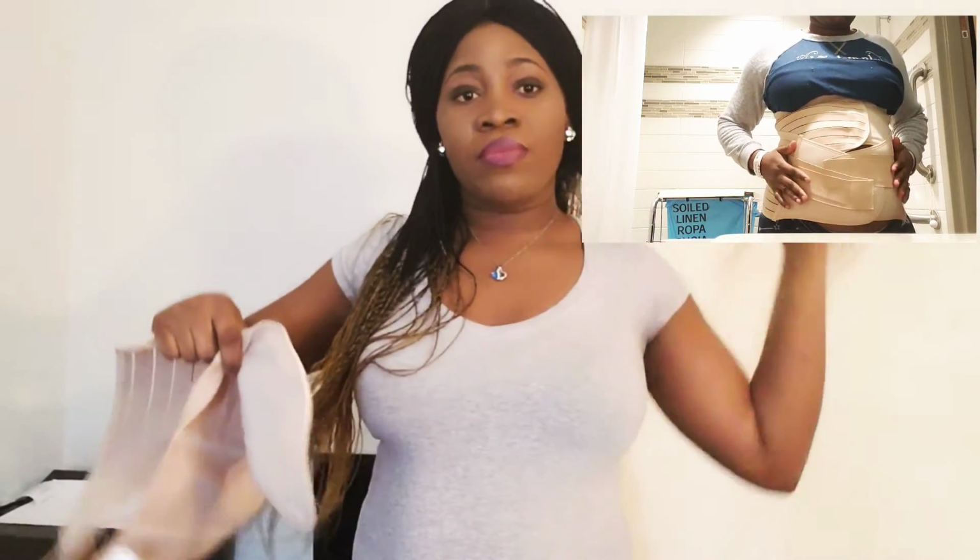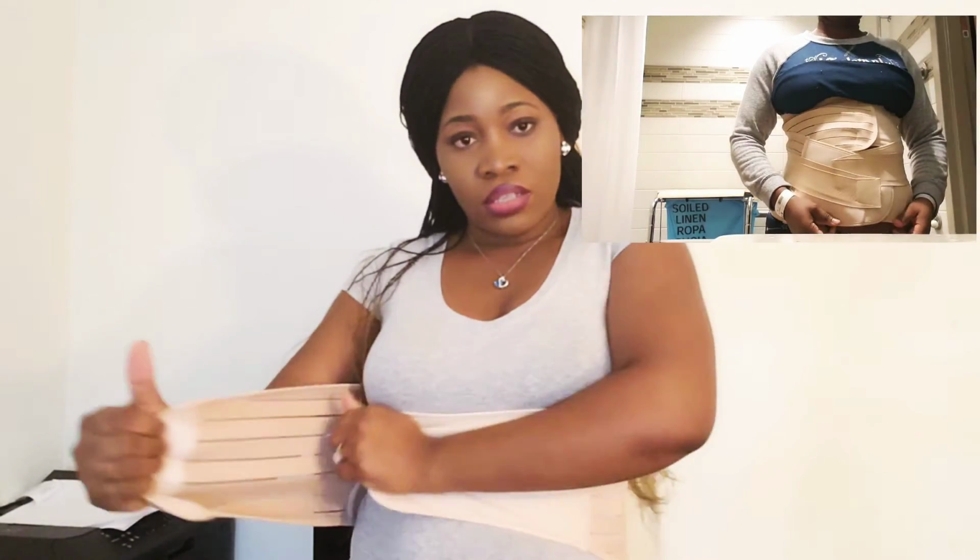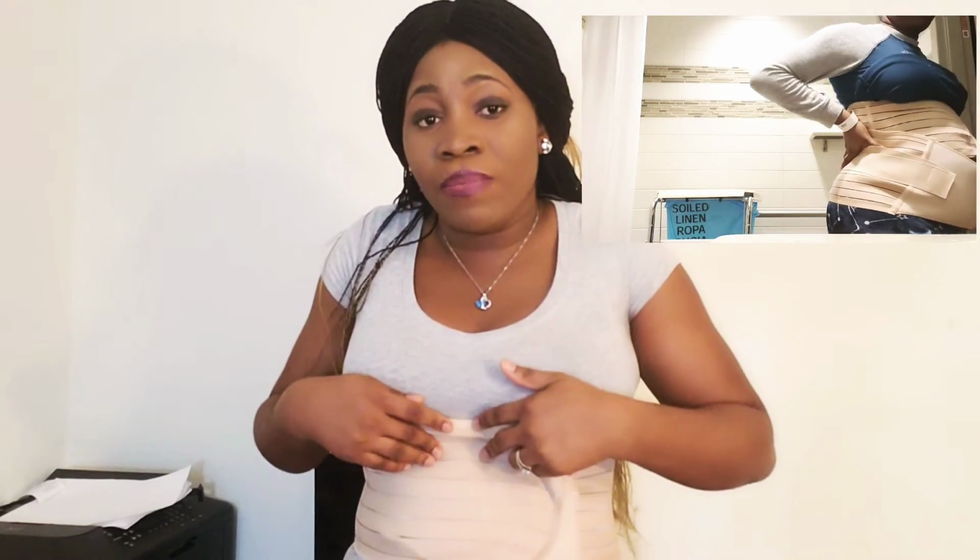I don't know if you can see what I'm about to do. I did this, like this, and put it like this. This is the only belt that I used on day one. This belt was to squeeze and put all my organs back in their normal position. And mind you, when you get cut open, there are so many crazy things going on with your body. So I can tell you for a fact, this belt did help me a lot.